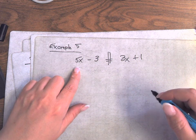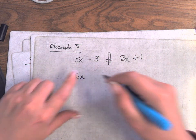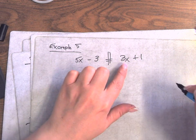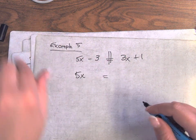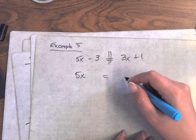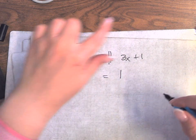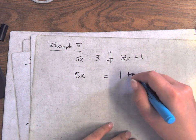5x, staying or going? Staying. Minus 3, staying or going? Going. 3x, staying or going? It needs to go because it's got an x in it, so it needs to come over this side, doesn't it? What about 1? Staying or going? Staying. Right. So the minus 3 has to go over the wall that way, so what happens to it? It becomes a plus 3.